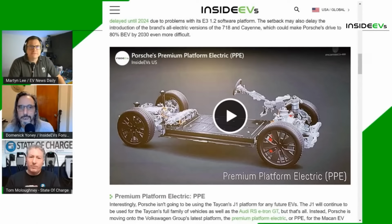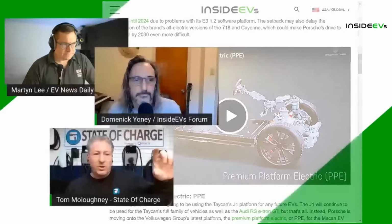I know that number's sexy, 300 or the peak charging rate. It's really what people want to hear. Oh, we can charge at this or whatever. Or 350 is like the magic number now. But the fact of the matter is, everybody goes crazy over that, but it's the curve. I don't care what the maximum charging rate is. I just want to see a chunk of the charging curve up at a high rate.